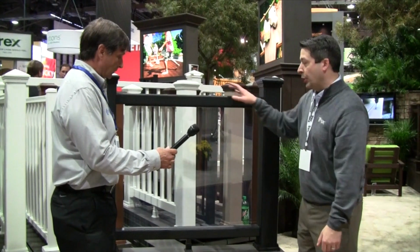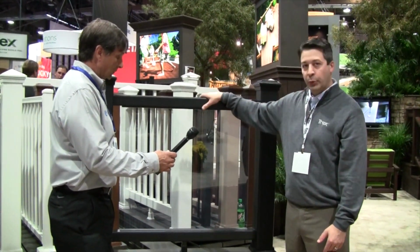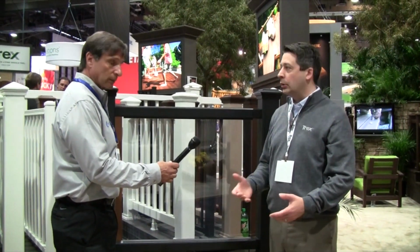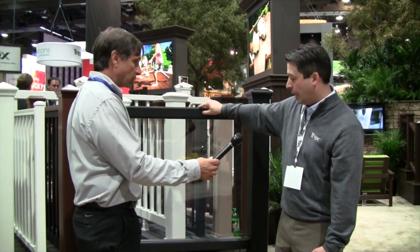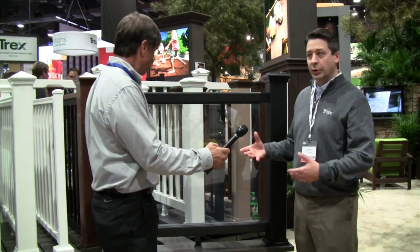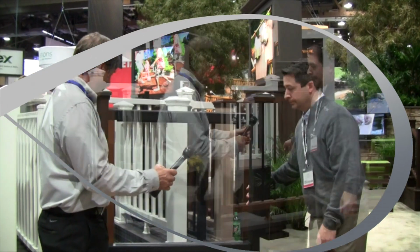Additionally, within our Transcend premium line, we've added a new profile we're calling the beveled profile. We identified in many markets that are not colonial in nature the need for a more contemporary looking profile. So we've developed this rail profile that can act as both a top as well as a bottom rail profile. It looks extremely good with glass, as well as tubular balusters. So really an additional expansion to our Transcend railing category.